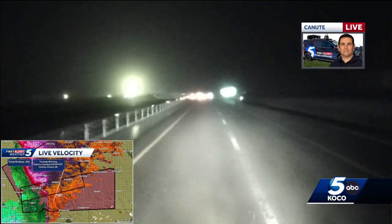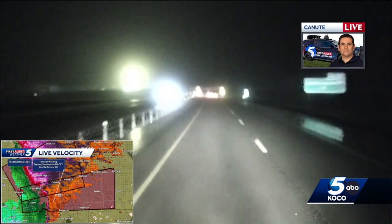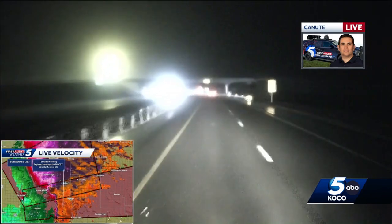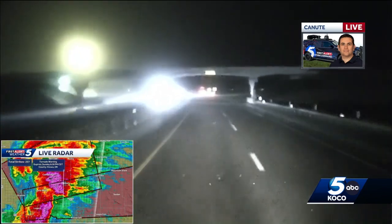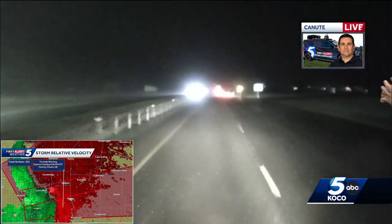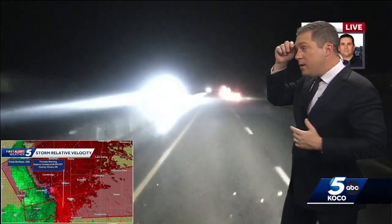So, you just kind of hold your breath because there's even more moisture coming in through southern Oklahoma, feeding right into this storm. It is not going to quit for a long time. There's nothing to obstruct it. There's nothing to block it. And so this storm right here continues to be significant.